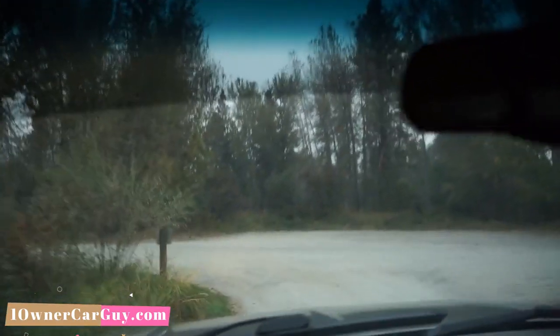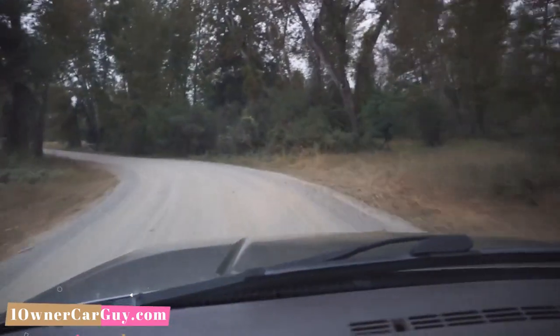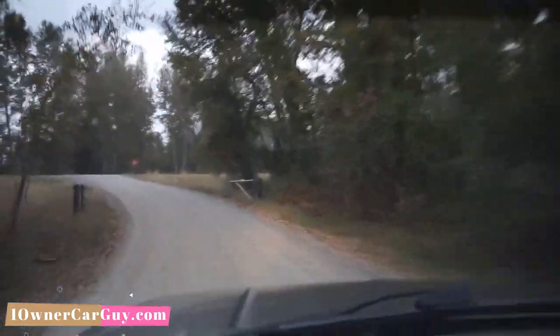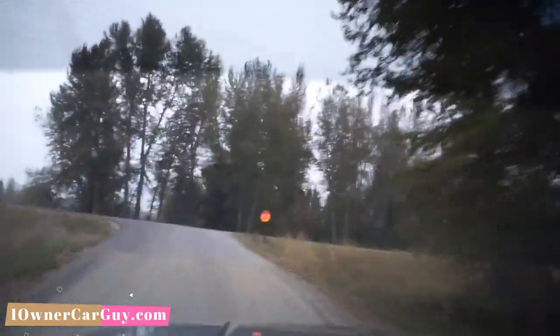It's a little... Hang on a second. Let me get on the road. It's a little tear of it right there. I don't know if you can see that, if my camera will focus that close. But... Yeehaw! We are on the road again.